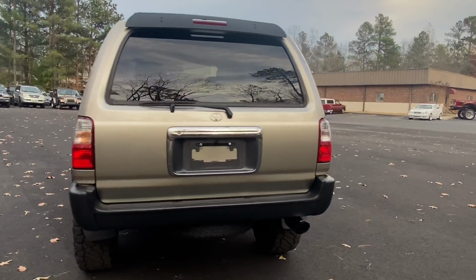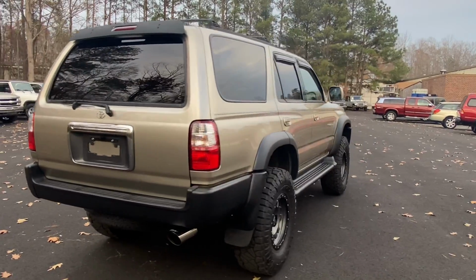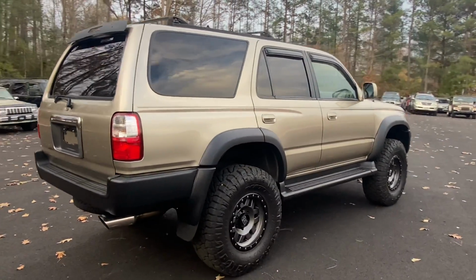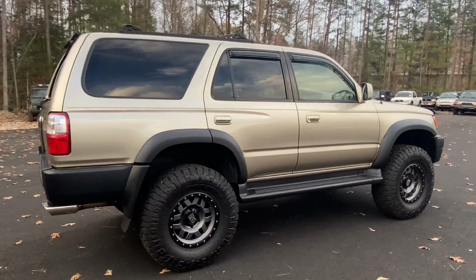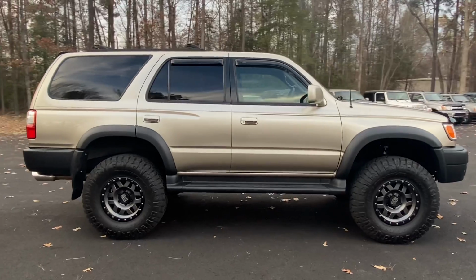Condition wise, as you'll see in this 4K video, this 4Runner is in excellent condition. We did a ton of work to this truck, both cosmetically, mechanically, interior. So if you got about 15 minutes, sit back. I'll go through most of the build.